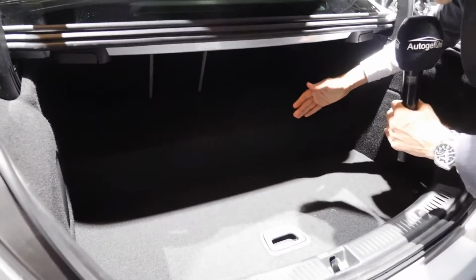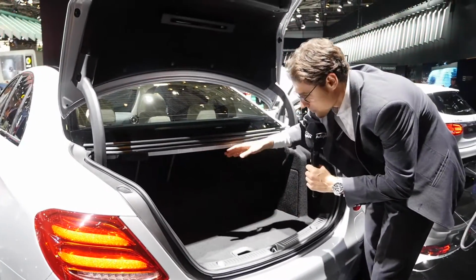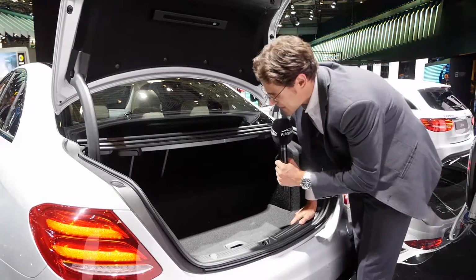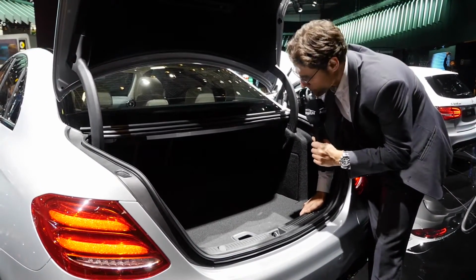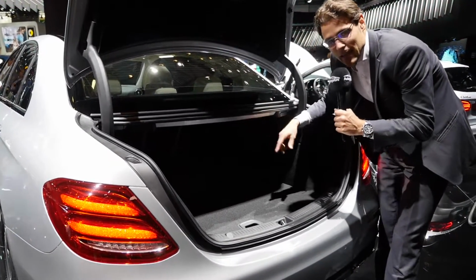So you see you have even more length, but you see the width, for example, and also this hole where you can load things in and out. This is all the same with almost all saloons. It's just about the length, which has again increased here in the E-Class.